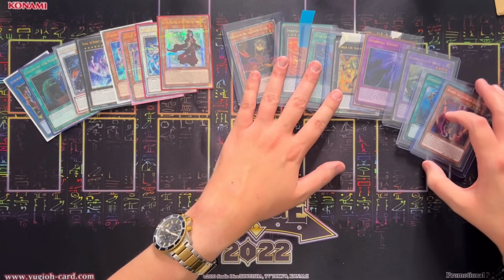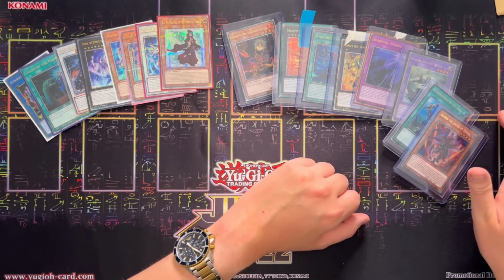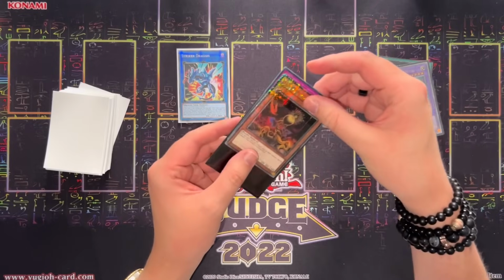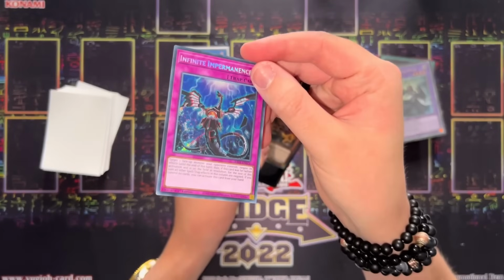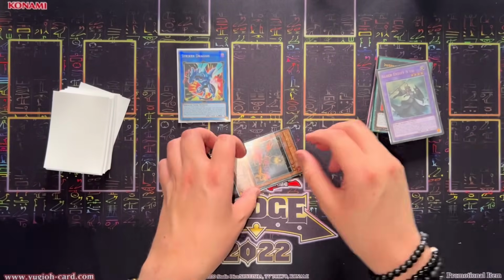So initially I felt like we didn't really make a whole lot of progress, but this is still multiple hundreds of pounds worth of cardboard. Holy hope. All right, let's go sleeve these up and slap them in the binder. Wait. Oh, there's a Secret Rare Impermanent here as well. That completes my playset in the staple binder. All right, sick. Forgot about that.